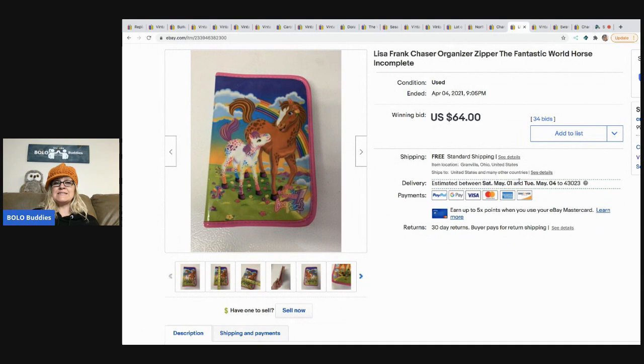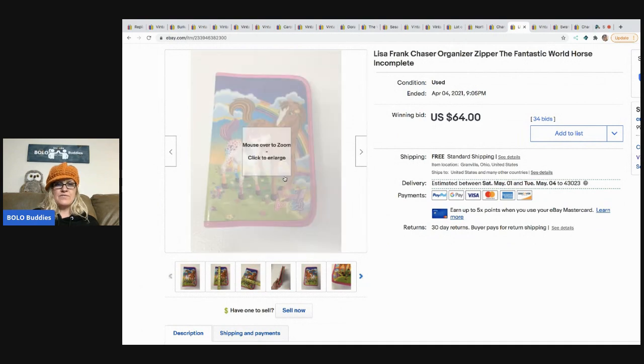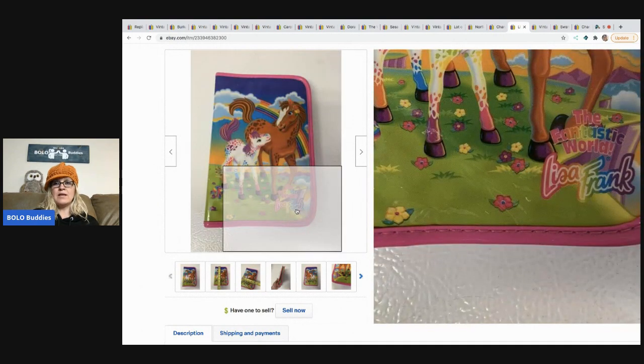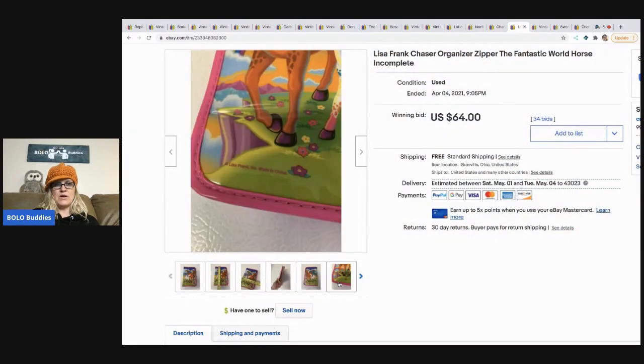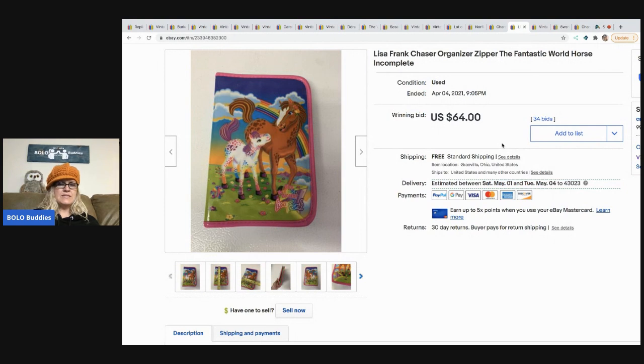The next item is this Lisa Frank. Okay, so the vintage is capital L and capital F. All right, I just wanted to confirm that before I said it. And this sold on auction for $64 and free shipping on that one. So could I have got more with a buy it now? I think so, but it's just a really neat piece.